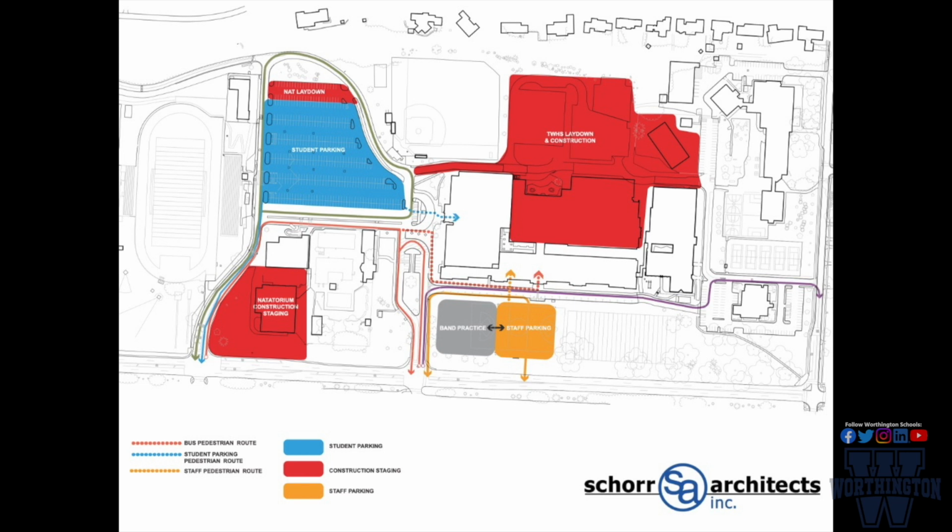And then this last slide just gives you an idea of what the traffic flow will look like. So I'll start with the purple line. This would be the line that visitors who are just coming to the school for a meeting or dropping something off that is not during arrival or departure time. So we don't want them competing with school buses in that loop. But that would be an available option where they could park in a parallel spot, run in the school, have a quick meeting, drop something off, meet with the teacher, and then exit onto Evening Street.